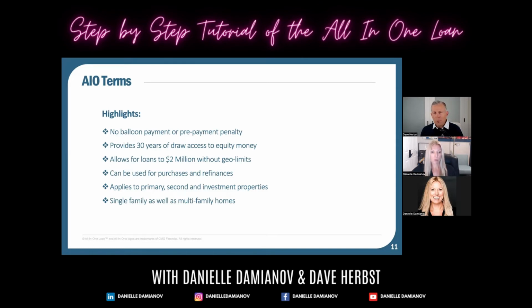Again, it can be used as a purchase and also as a refinance. It applies to primary residences, second homes, as well as investment properties. So if you're a real estate investor or you have an investment property, maybe short-term rental property that you earn some income off of, this is a phenomenal way to finance that property and just drive your rental income, your revenue directly into the mortgage to reduce its balance. And I'll show you how easy that is and the additional features that come with a mortgage, because it's more than just a traditional or a standard HELOC.